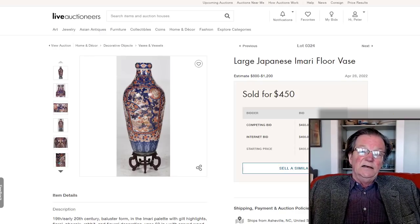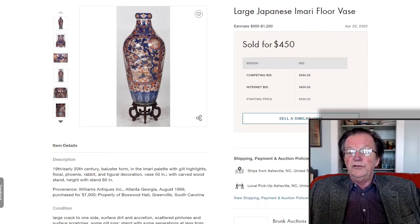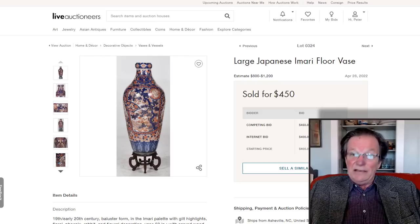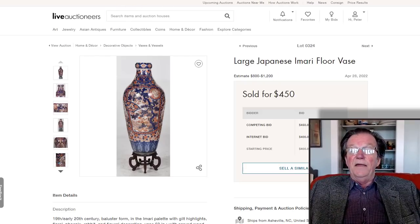You can inject glues in there, crazy glue, that kind of thing, and it'll stabilize the crack, and you don't have to worry about it, and you can enjoy it, and you got a great thing for very little money. All right. And then on to this.